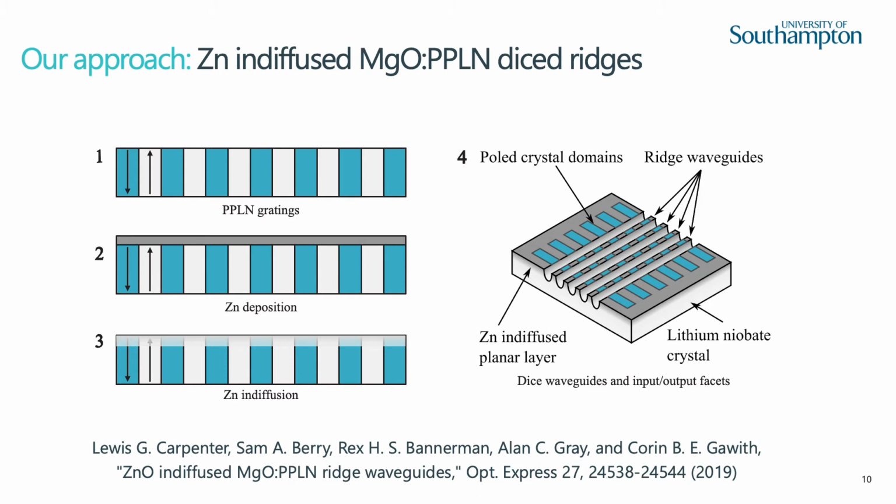We use periodic poling to give the crystal the appropriate grating structure for 1560 nanometer SHG. We then deposit a zinc layer around 100 nanometers thick for 1560 waveguides. The zinc is indiffused at around 1000 degrees to create a planar waveguide layer in the crystal, and finally the ridge waveguides and crystal facets are created using a high precision dicing saw. We do this processing at the wafer level and then break this down into multiple chips like the one shown in the diagram. You can get full details of the process in the reference paper.